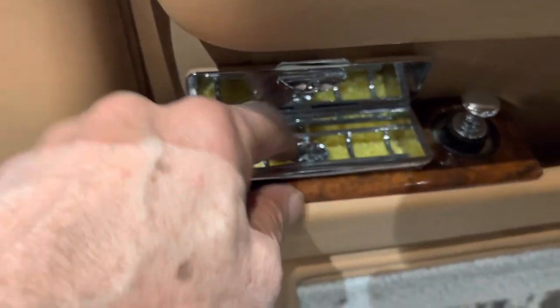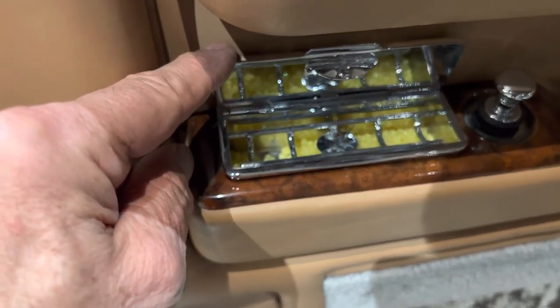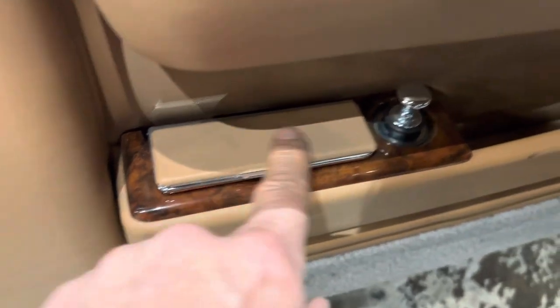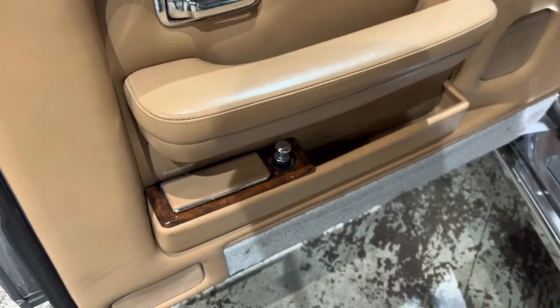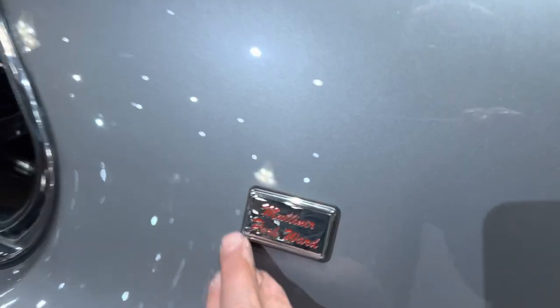Someone's put deodorizing pellets, or that's not the right word, but whatever. But you may recognize these. These are like the type that we used in the early Corniches, and also the right-hand drive Shadow 2s. Nice little elegant touch there.